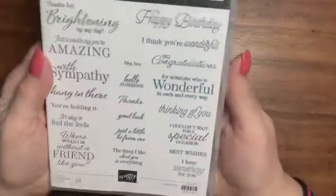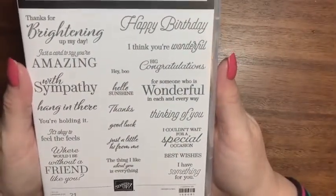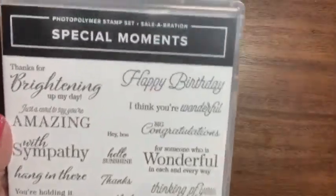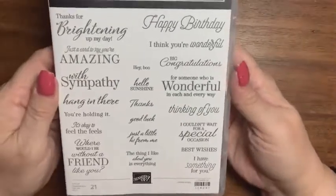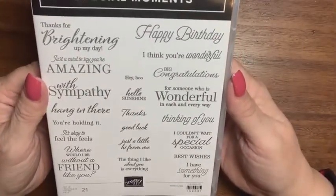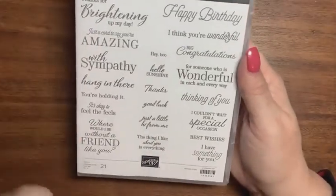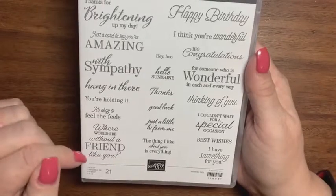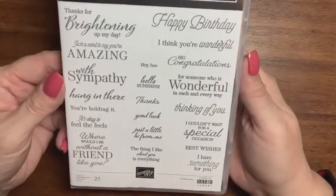Yes, Rosa's saying we need this in the annual catalog. I mean, look at it. It's really nice. So these are shown at, what are they shown at? 95%. So they're just a touch larger than how they appear on the front here. What? You're holding it. This must be pieces and parts. What does that go with?